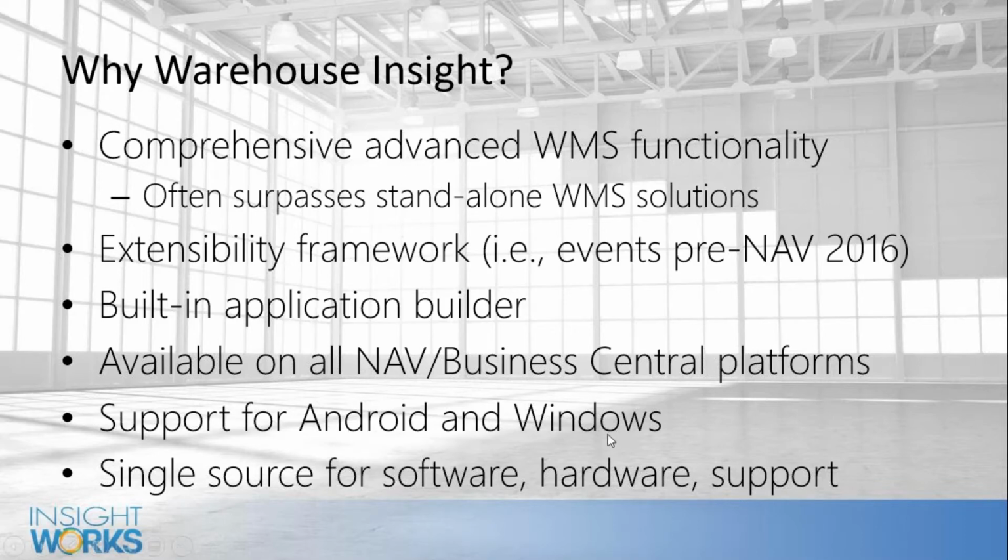And if you have legacy Windows devices like the old Windows CE devices, as long as they're not more than 10 years old or so, they should work just fine with Warehouse Insight and WMS Express. It does take a little more effort to get those set up and working, but we do support those as well. So you don't necessarily have to buy new hardware in your environment. And of course, with Android, we run on handheld devices and phones and things like that. I'll talk about that in a sec.